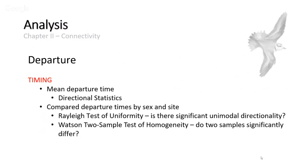For departure timing, because time is circular data, it's not constant, so I used directional statistics to analyze it. I got mean departure time using that. I also compared departure times by sex and site using the Rayleigh test of uniformity, which again is directional statistics, to see if there's any unimodal directionality, which is a fancy way of saying, are they leaving at a significant time during the day, or are they leaving randomly throughout the day?